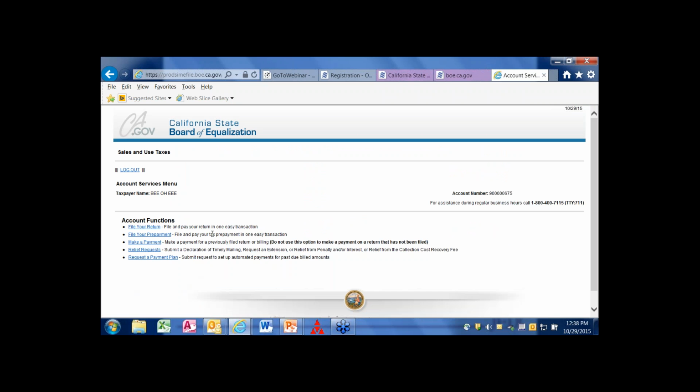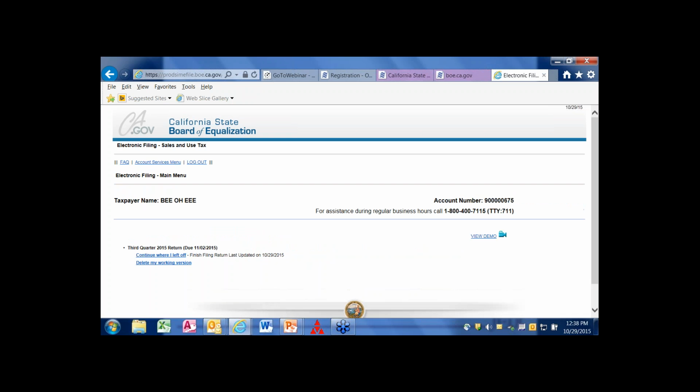All right. So you would log in. It goes right here to Account Functions, File Your Return. If you're on prepayments, or you'd like to make a payment because you filed your return but didn't pay in full, you can do that. Relief requests: if there was a penalty that you believe shouldn't have been there, you can click there to request relief of that penalty. If you'd like a payment plan, that's also right there. But typically your first option is the one you're going to use the most, file your return.